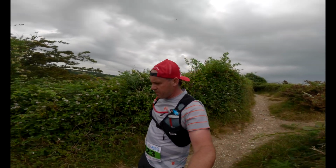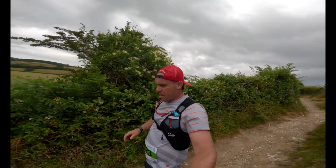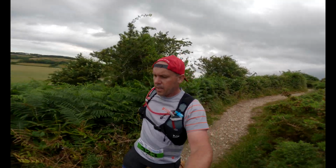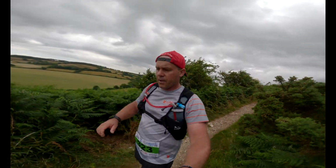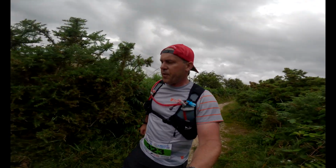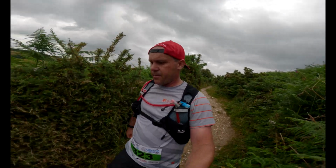So we're a mile out of Exmouth, and I've just gone up another massive hill outside Exmouth. But on the ridgeway, it's cooled down a bit, the clouds have come over, so it's not as bad. Starting to get a bit more feeling in my legs, and hopefully things should start flattening out.